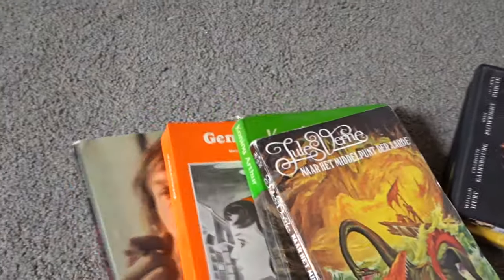I also found some more books to get rid of. So I'm completely red because I've just exhausted myself from doing this. This is the result of the books. I've shown you most of it. I'm kind of happy with it. It still doesn't look great.